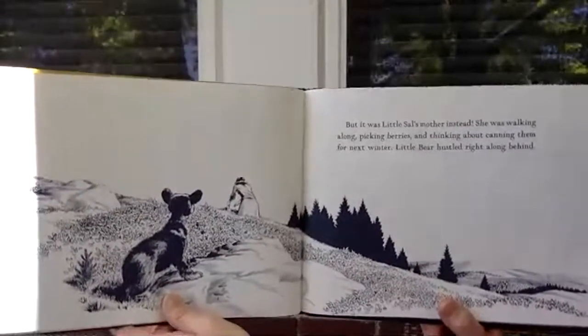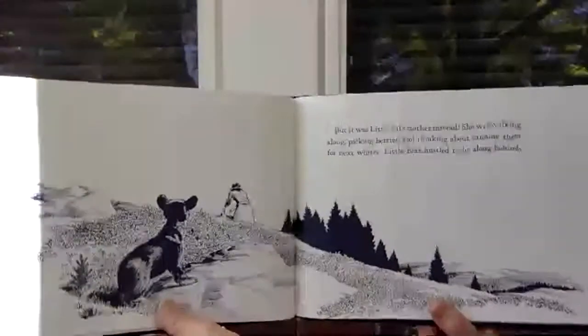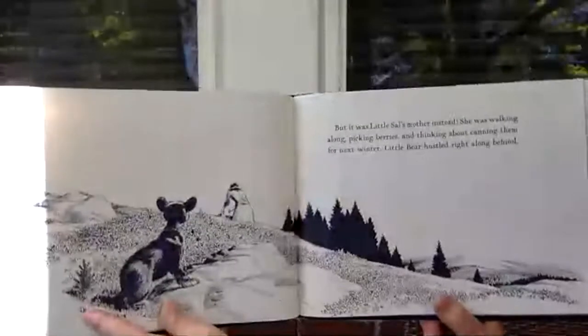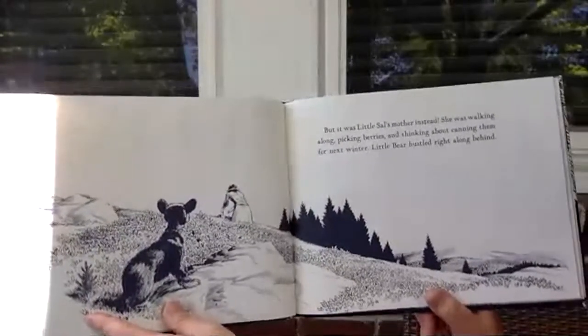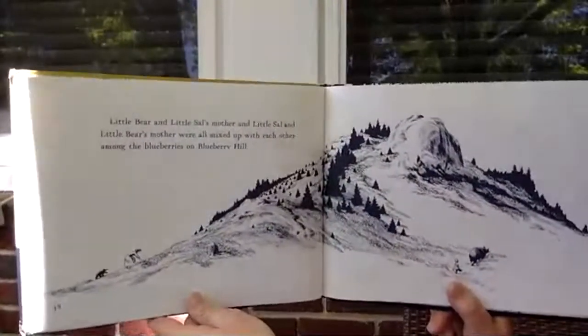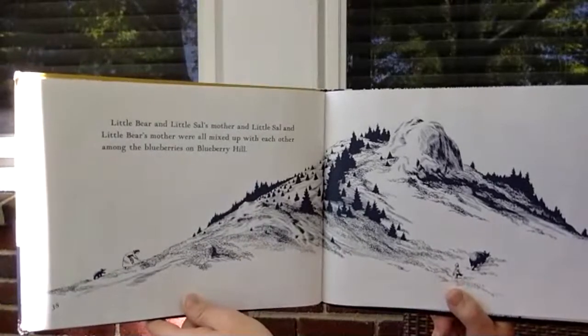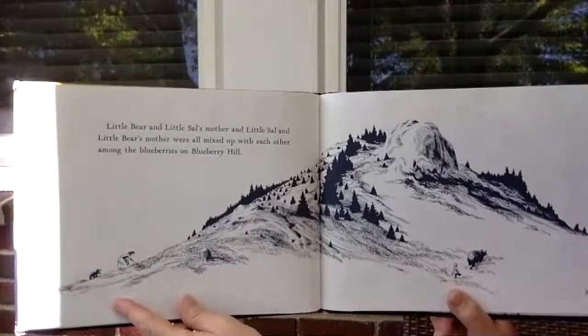But it was Little Sow's mother instead. She was walking along, picking berries, and thinking about canning them for next winter. Little Bear hustled right along behind her. Little Bear and Little Sow's mother and Little Sow and Little Bear's mother were all mixed up with each other among the blueberries on Blueberry Hill.